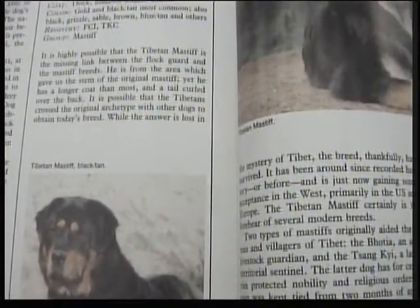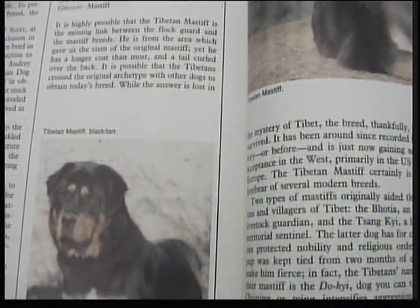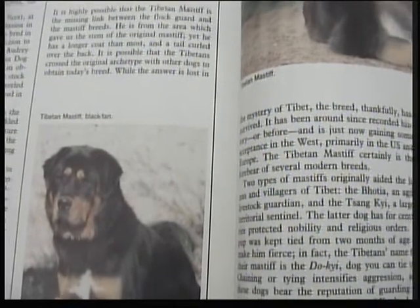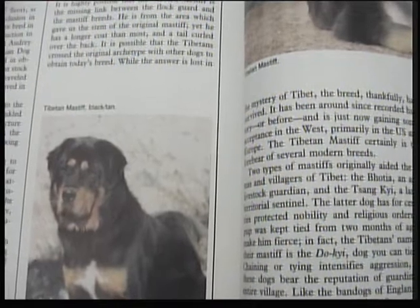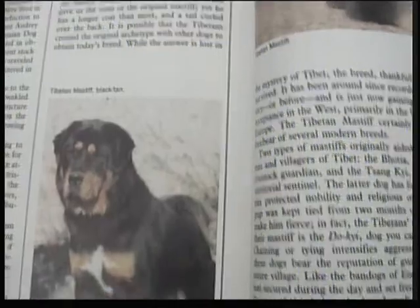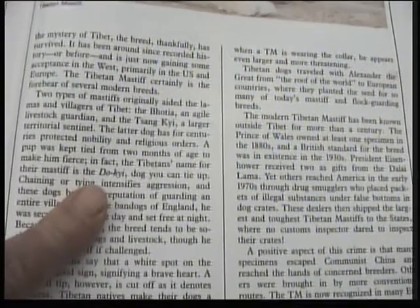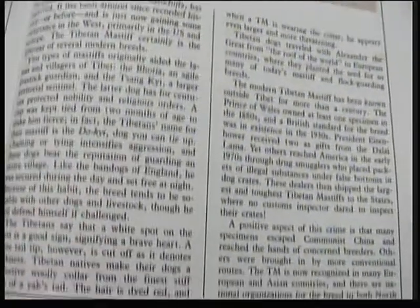It is highly possible that the Tibetan Mastiff is the missing link between the flock guard and the Mastiff breeds. He is from the area which gave us the stem of the original Mastiff. Yet he has a longer coat than most and a tail curled over the back. It is possible that the Tibetans crossed the original archetype with other dogs to obtain today's breed. While the answer is lost in the mystery of Tibet, the breed thankfully has survived. The Tibetan Mastiff certainly is the forebear of several modern breeds.